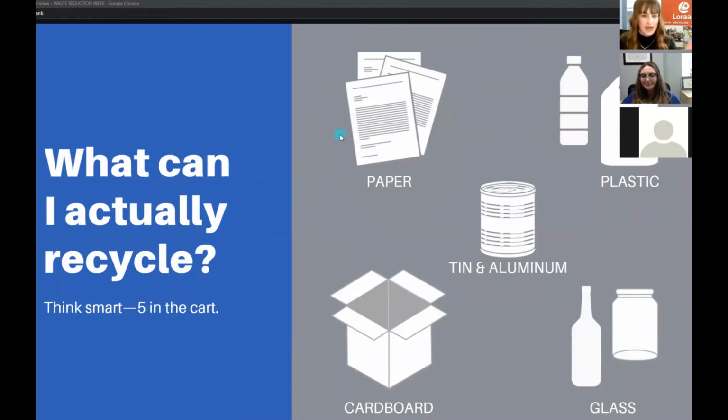We have paper. Seems super simple. I promise it is. When it comes to paper, our best pro tip is if you can rip it, you can recycle it, with a few exceptions like photographs. So things that are really heavily doused in chemicals, okay?